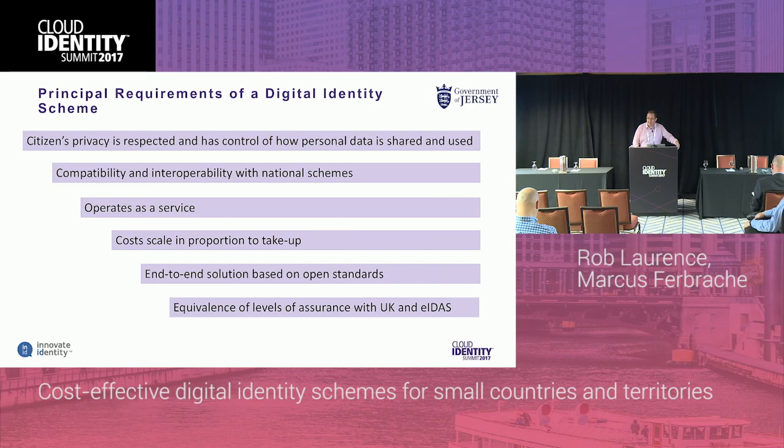We may not be part of Europe, but we're right next to it, and we think it would be important to have compatibility with the eIDAS scheme, so that if somebody is moving to Jersey, for example, from Portugal or Poland, they can take the identity that they've established in their home country and use it when they come to Jersey.